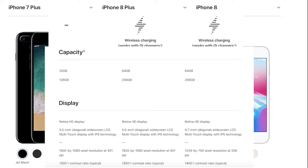And so, as mentioned before in this video, we have the wireless charging on the iPhone 8 Plus and 8. The capacity on the iPhone 7 Plus now is only 32 and 128, as the iPhone 8 models have the 64GB and 256. The displays, as I already mentioned, have the Retina HD display. We already know what the size of the displays are. You can see the pixels are the same on the iPhone 7 Plus and the 8 Plus, as it's different on the iPhone 8. And the ratio on the iPhone 7 Plus and 8 Plus are also the same, with a difference on the iPhone 8.